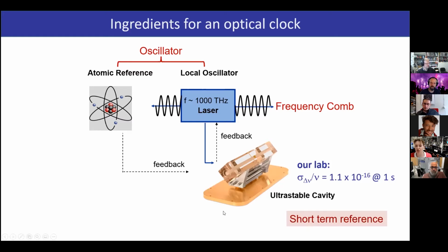So this can give us extremely good frequency stability for a few seconds of time scales, up to maybe 100 seconds. But then, of course, this frequency reference will drift away due to temperature changes, local air pressure changes. So it's not a good clock for long term. That's where the atoms come in.